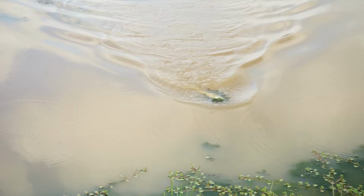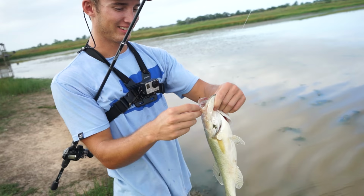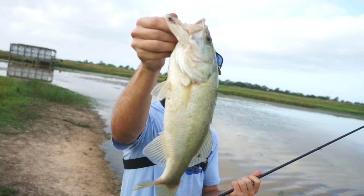Isn't that as big? A bass? Bass? No way! Oh my goodness! We're fishing for bowfin with cut up bluegill, and the Fish Whisperer over here hooks into a bass. Yeah. That's why they call him that, because he can just tell them whatever he wants, and they'll bite. That's awesome.